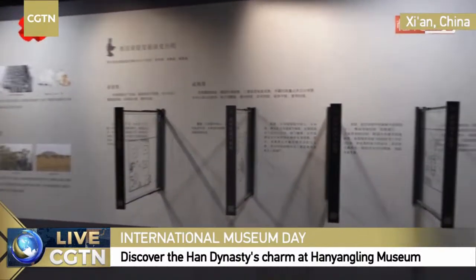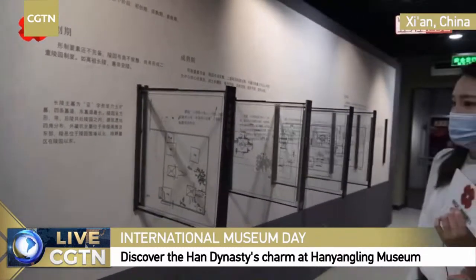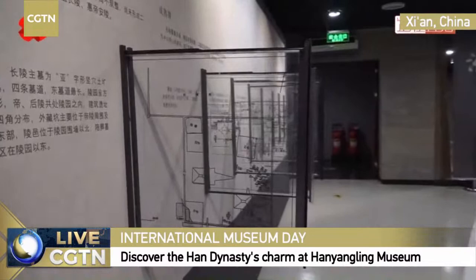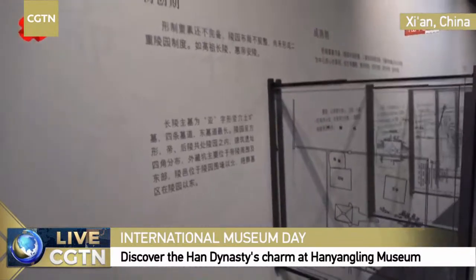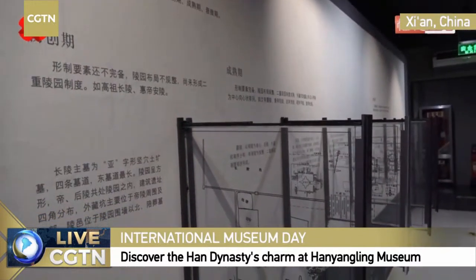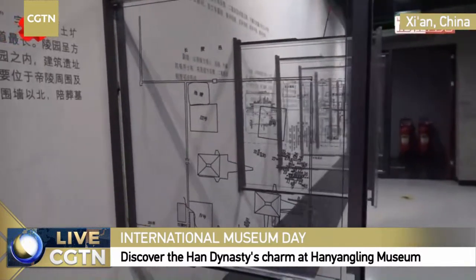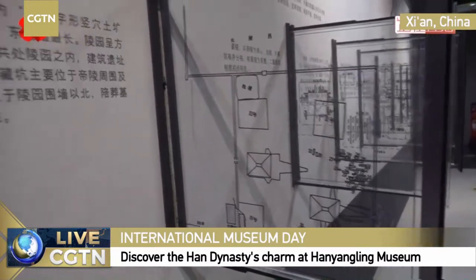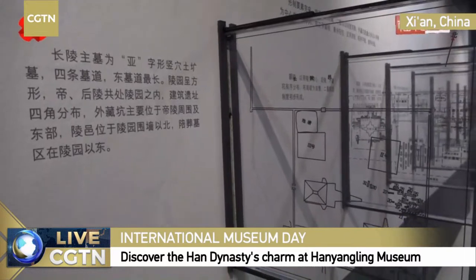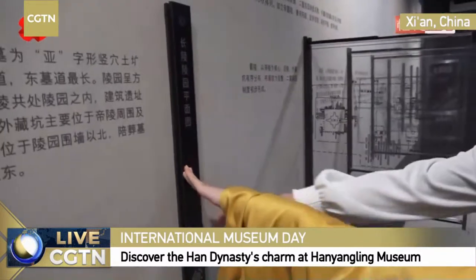So let's look inside. And also you could see that it's not just boring, a lot of boards here. Actually, you could see this is a very interesting interaction section. So here you could see that we divided the excavation, and we also divided that period of time in 3 parts. So you're looking at this, which also shows our viewers the history of burial items, culture, and also system.